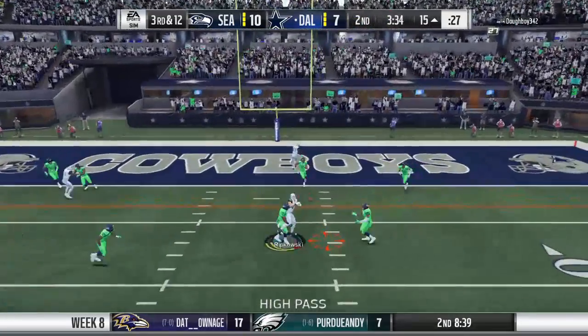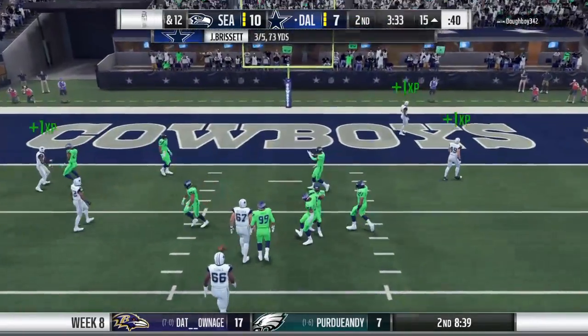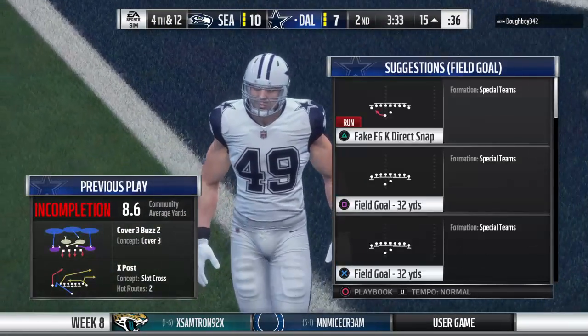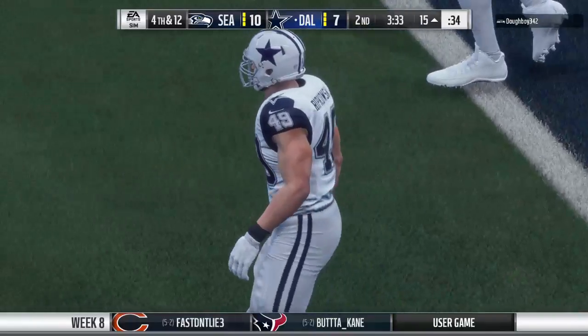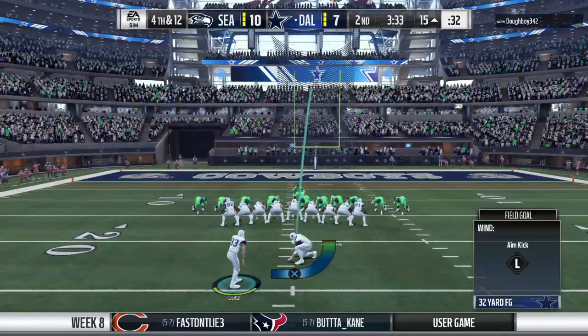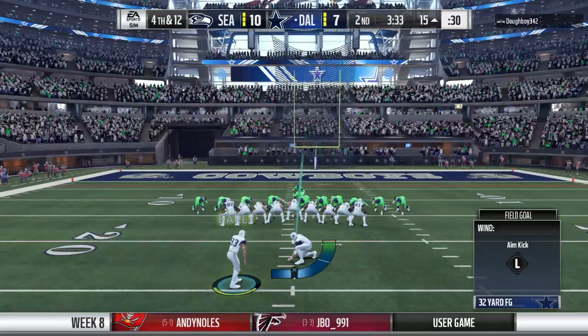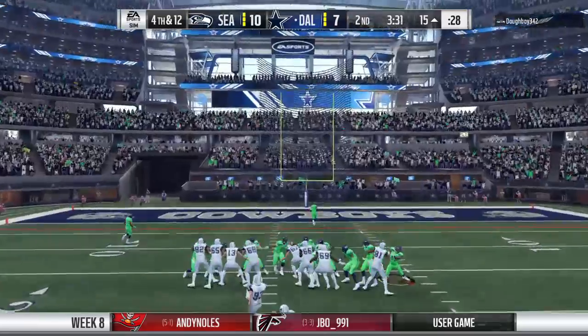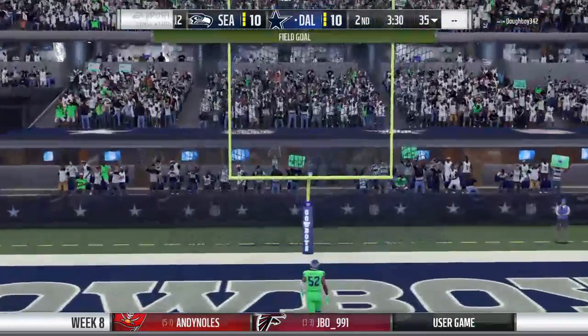Brissett. Hard throw, incomplete. Fair to say, it hasn't been his best game throwing the football, but also not getting a lot of help out there either. Yeah, you nailed it pretty well. He's got to throw it better, got to get more help. Obviously one that should have been caught. They've got to find a way to bring those two elements together so they can make some progress in this one.